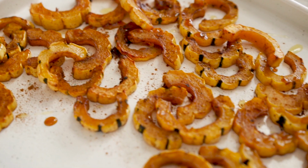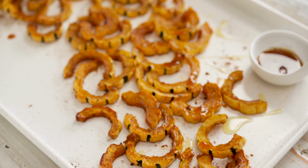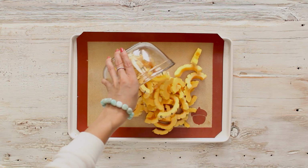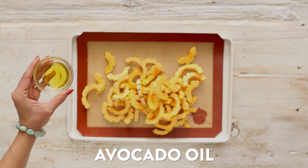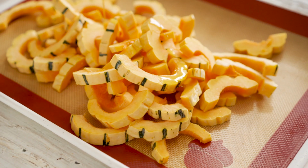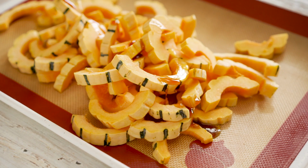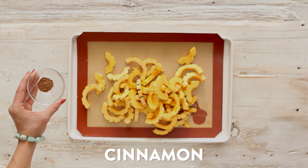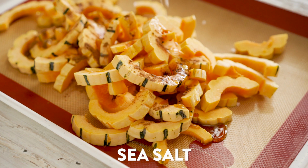Next up, we have my roasted maple cinnamon delicata squash. You're gonna slice your squash lengthwise, de-seed it, and then slice it into these little half moon shapes. Drizzle some oil, I'm using avocado, maple syrup, and some cinnamon. A good sprinkle of sea salt and black pepper.